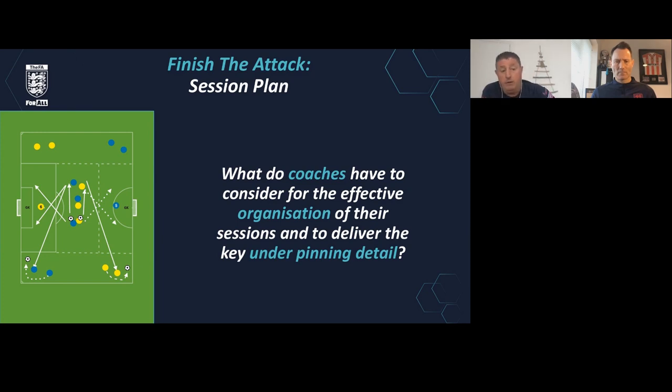So the reason I put the wide players diagonally away from each other is we change the way we go and score sometimes. So you'd have a blue defender at one end as well and a yellow defender at the other end, so you can swap over.